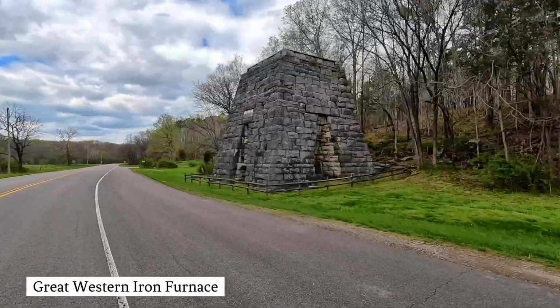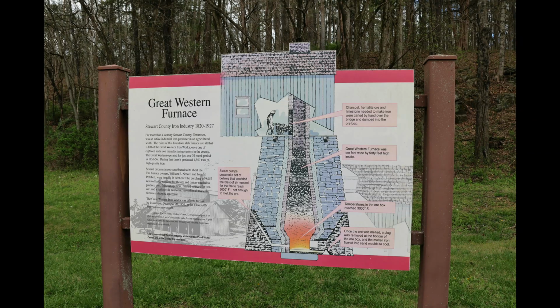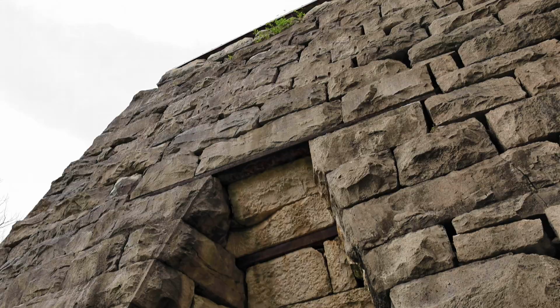Just down the road is the Great Western Iron Furnace. In the mid-1800s, iron was produced here. During peak production, there were 8 of these furnaces located throughout the region, the purpose of which was to extract iron from iron ore through a smelting process. Today, only 2 remain, and this one is the best preserved.